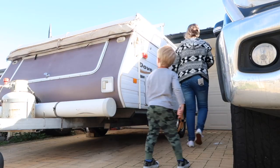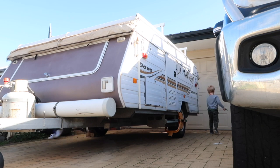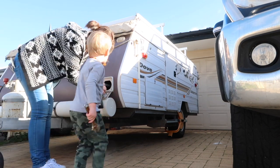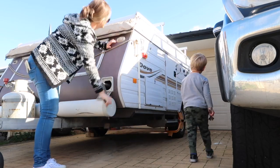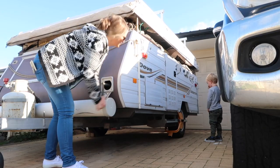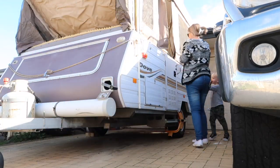So I'm taking advantage of the sunshine and getting the van done first because the storm that's coming in is supposed to be really, really big. So yeah, let's get this done. Also, are any other clear phone users cringing at the fact that it's hanging out of my pocket so far? Because I am.